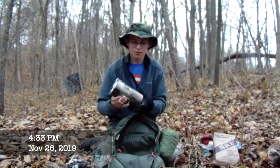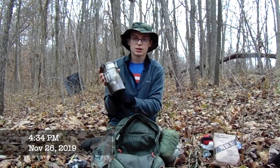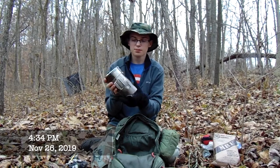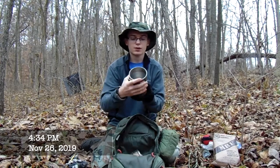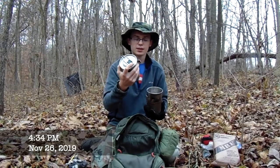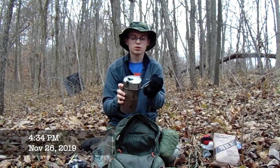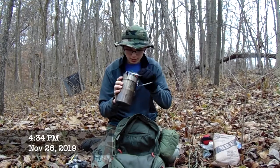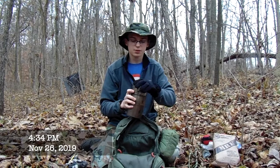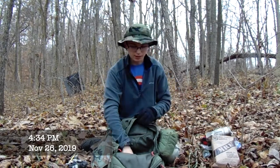Alrighty, then we have, this also goes with the Emberlit. It's a camping stove. So this is a camping stove right here from Pathfinder. Then we have a camping cup from Pathfinder. Then we have a Stanley camping cup kit, which is actually really good to use. I have burnt this thing before, so that's why it's a little bit weird, but it's been doing really good for me, so I'm going to continue using it.